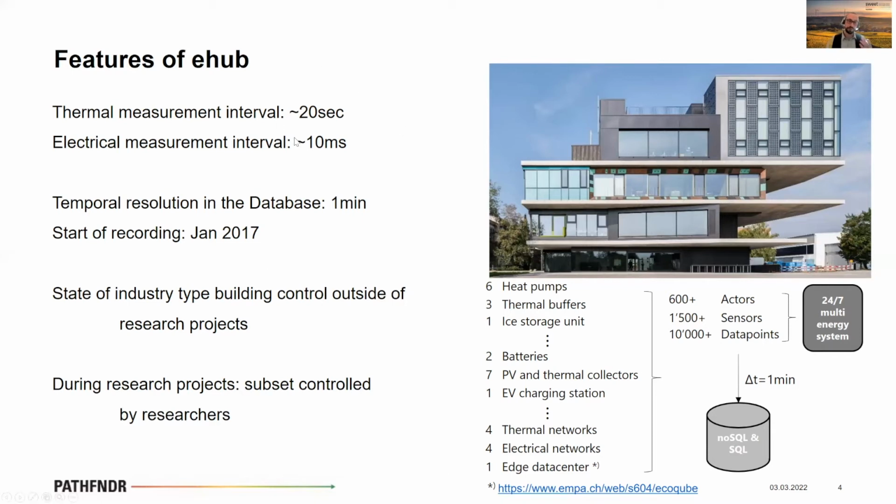Measurements are typically in the thermal world on a 20-second interval level. Electricals are a bit faster, but as we have different units also installed by different companies and planned by different companies, we don't have one type of thermal sensors, for example, but rather a heterogeneous set, which are then all collected into the database. And yes, as we already mentioned, we started in 2017 with the logging of the data in this 1-minute resolution.